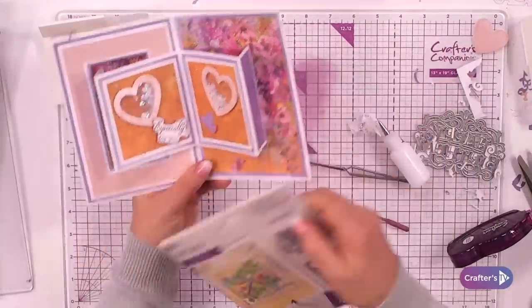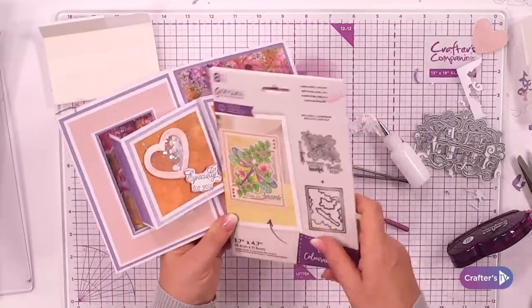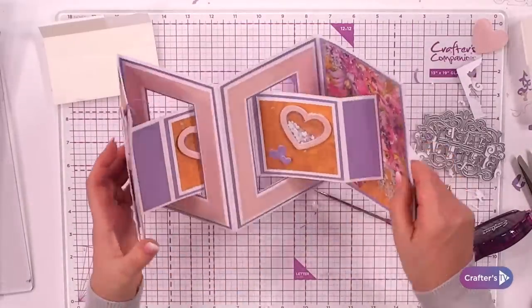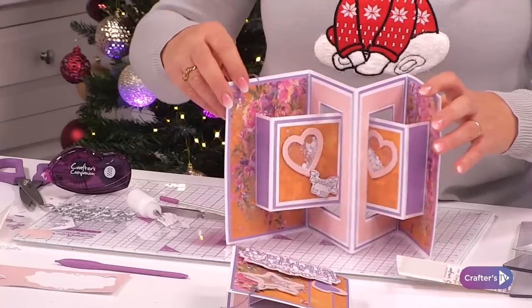Dragonfly Dreams. I just took the sentiment, especially for you. That works. It comes from there, and it also has a die to cut it out. And I've just popped that on. And that's all I've done to this one that we've not done today. So there we go. There we are. So let's turn that round so that you can see it.